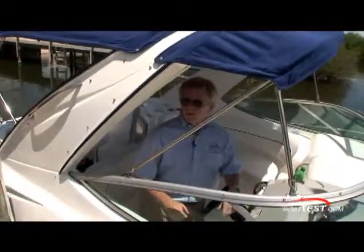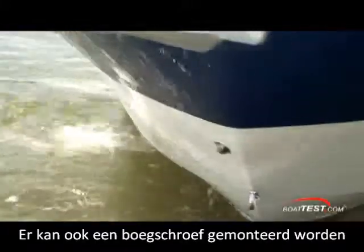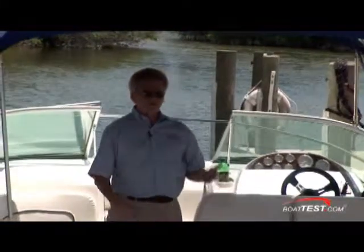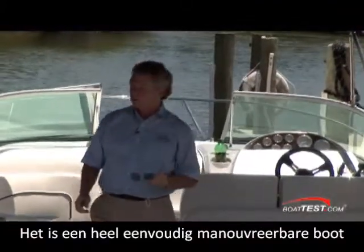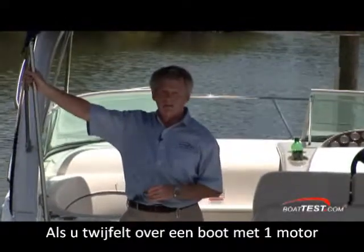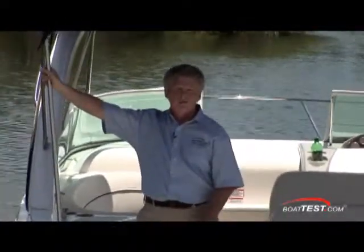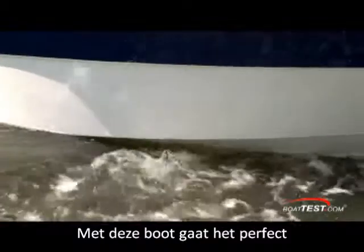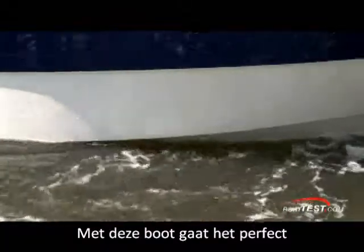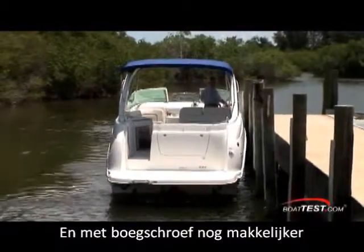Even if you are a bit heavy-handed at the helm, there's an optional bow thruster that will make things even easier for you. Clearly, the Bayliner 285 is a very easily maneuverable boat, so if you have any hesitations about a single screw and not being able to handle it into the dock, you've just seen forwards, backwards, sideways. It's very easy to do with the single screw. Add a touch of the bow thruster and it's even easier. Just lays up against the dock, nice and gently, pretty as you please.